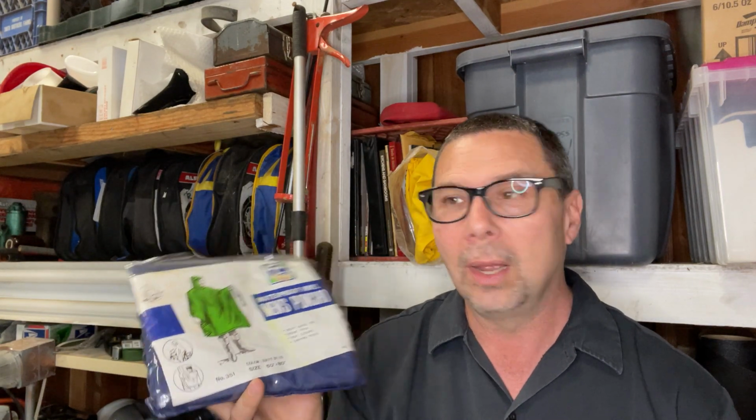Now, would you prefer to have rain gear? Maybe, but not always. So when in doubt, you can have a good poncho. Now, can you get less expensive ponchos? Absolutely. Can you get really cheap ones? Absolutely. But this one was new years ago for $4. Now, they're probably a little bit more. I'll find one for you there.